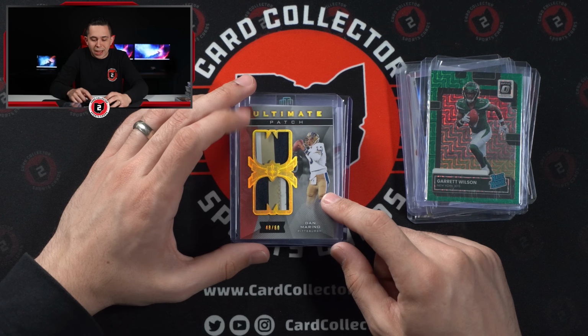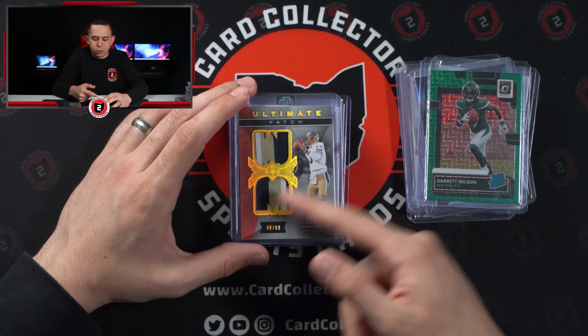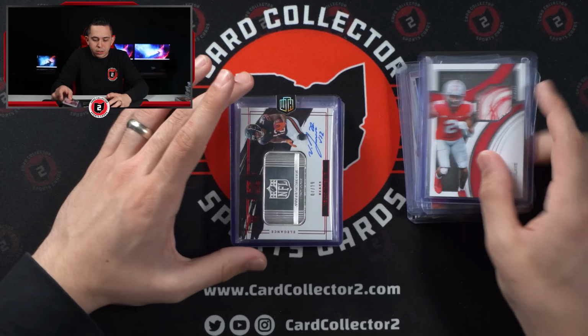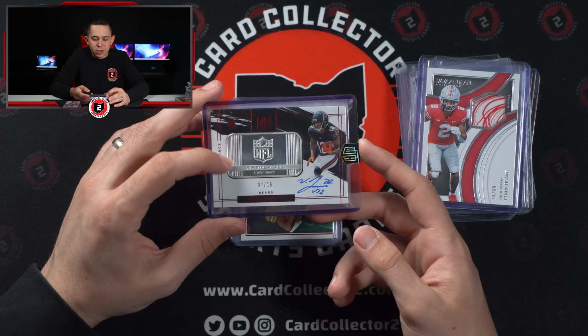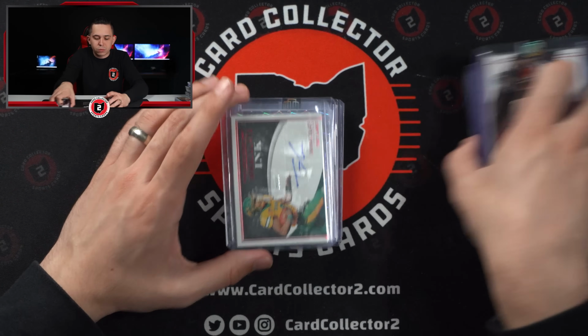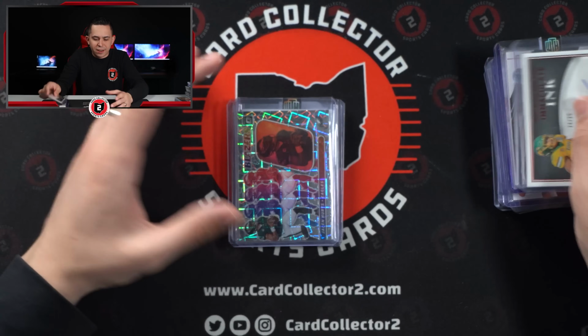Dan Marino dual patch. Sick multicolor four-color break patches. Olave glove. Velus Jones Jr. Impeccable bar out of 19. That's the FOTL bar. Lance auto out of 25.